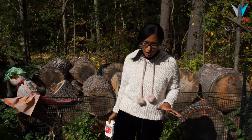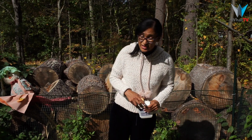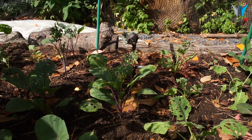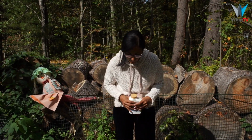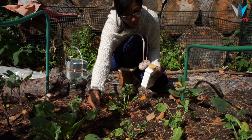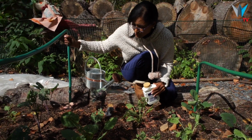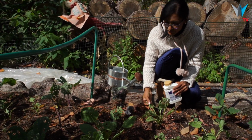Okay, another winter crop that I have planted here is Brussels sprouts. And you see, it hasn't been doing very well because we had a lot of white butterflies laying eggs and they started eating the leaves. And I completely forgot to cover them. Within one or two days, they just devoured all the leaves. But there is always hope to rescue them. You could see I've put these here to protect them. So I'm going to spray them and cover them so they can flourish.